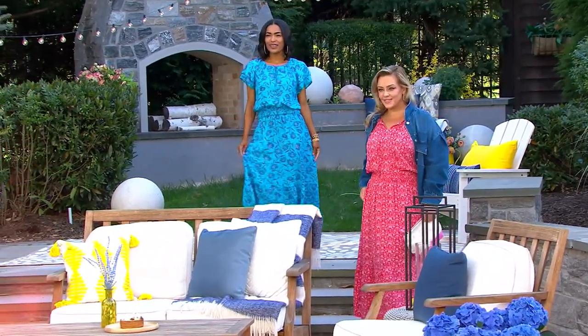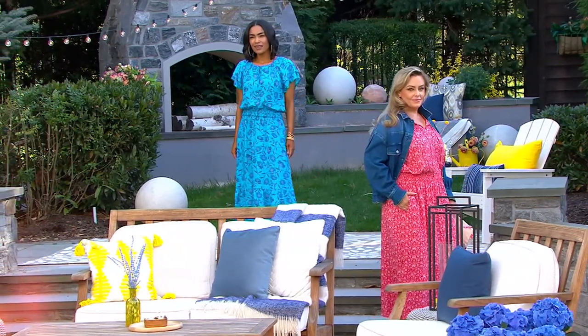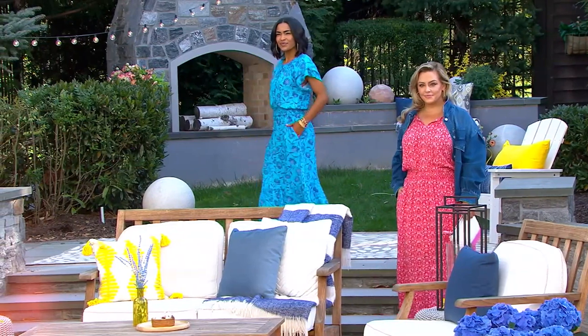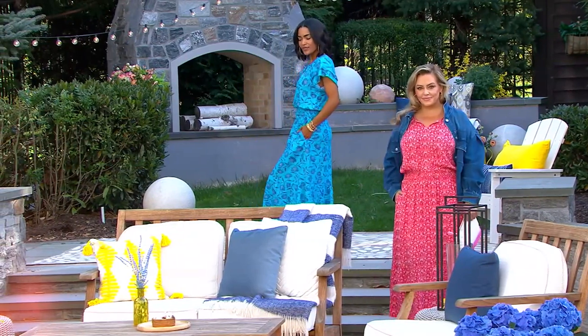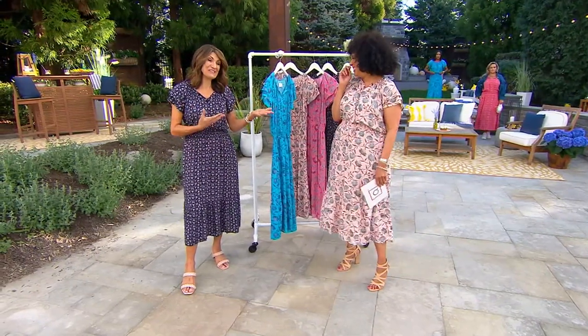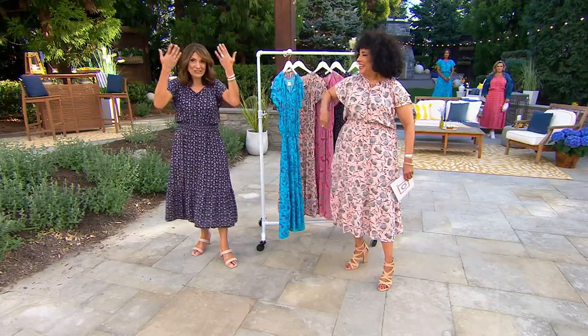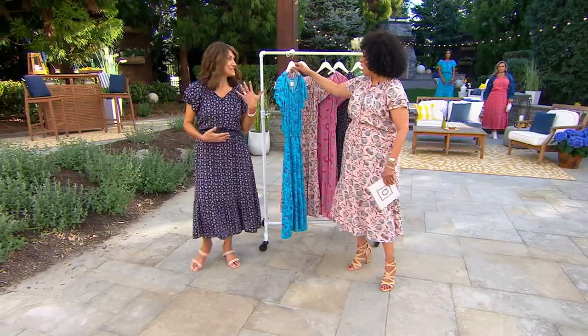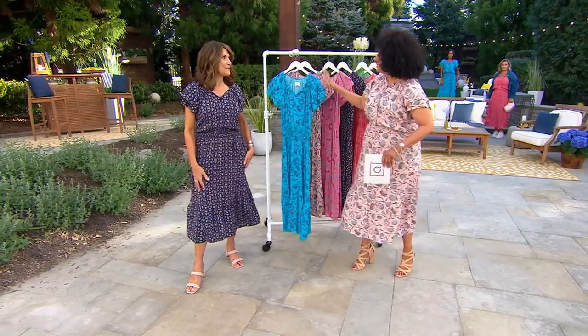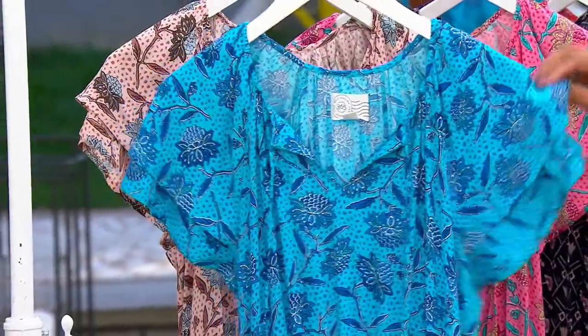And also because dresses make you feel feminine, but they're also so comfortable to wear. You're not worried about having to throw on a jean and button a button. All of these dresses, this dress in particular, you can just throw over. No buttons, no zipper. And they're effortless. Take us through, if you would, the fabrication and the design details.